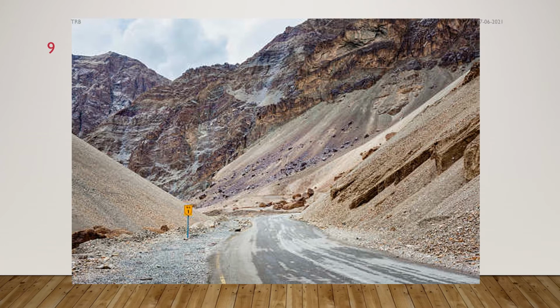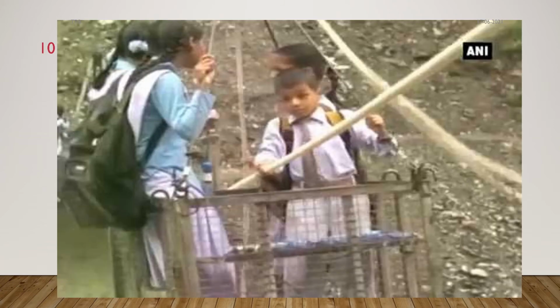See, every child needs to study, isn't it? And they need some guidance from the teachers. This picture shows students traveling in a trolley from one side of the river to the other side where the school is located.